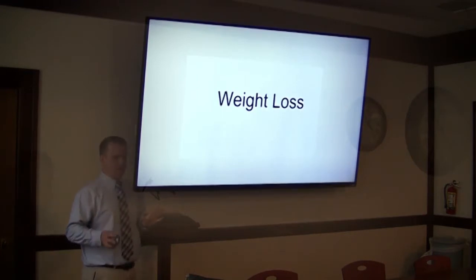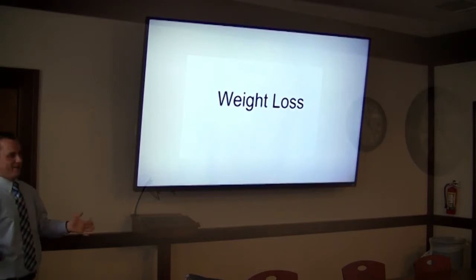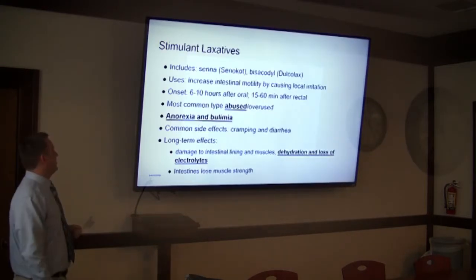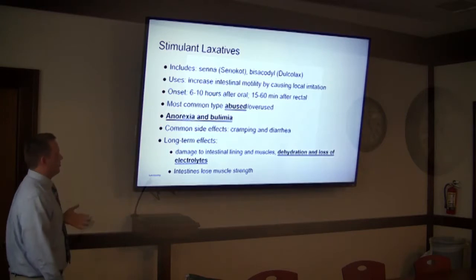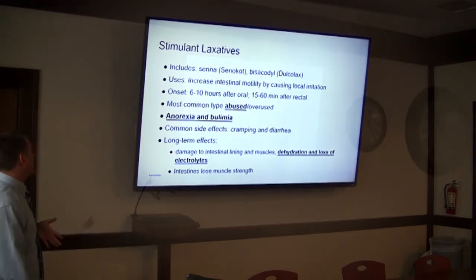And then the last category that's commonly abused, because who wouldn't want to weigh less, right? So people will figure out how to use these medications to lose weight. We really have two different drugs that I'm going to talk about. So stimulant laxatives, so Senna and Bisacodyl, or Senokot or Dulcolax.